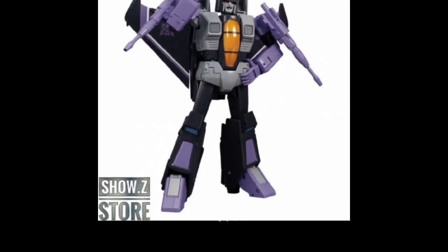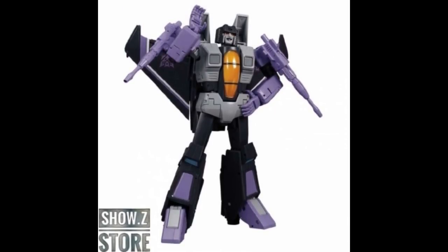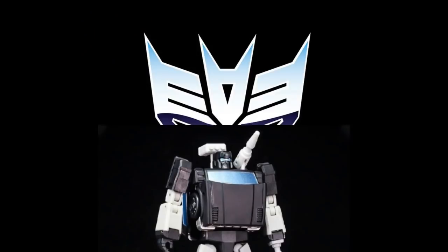Starting out at Show Z, they've got a fourth-party MP52 Skywarp. And the thing about this one is this is a different company. So there's two different companies making it. And this is the one that is $99.99. I'm ordering the $85 one. I should have that one coming whenever that one comes in. But there's two different companies, and this one here is supposed to be more close to the Masterpiece. Also comes with LED head sculpt.